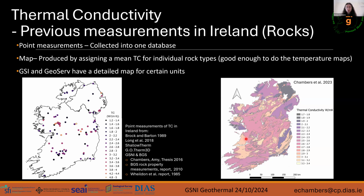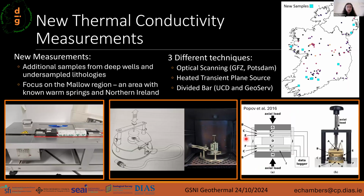But we're now working to improve on this because we know that thermal conductivity is not just one value for each layer. So we've been out and taken new measurements. Each of the blue squares over here is a new measurement that we have taken. These were chosen based on where we had cores, and we tried to pick areas with deep wells and undersampled lithologies. We also had to focus on the Mallow region, as this was our focus as part of the DIG project. And we actually took a lot more measurements than we expected to.